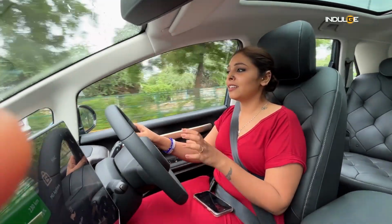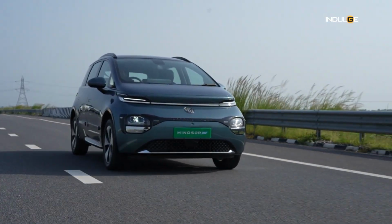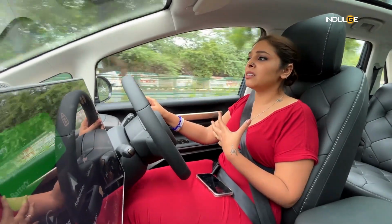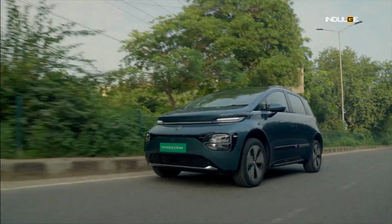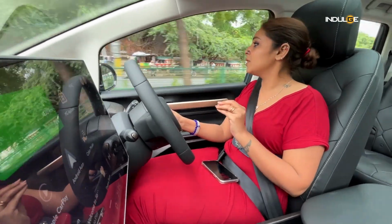And that's how I would like to conclude my driving experience. So far, very good experience while driving this car. It is comfortable. If I'm talking about the traffic, of course, being automatic, it feels very, very comfortable.